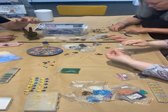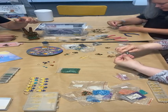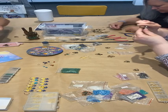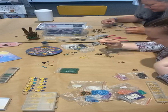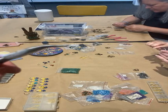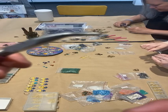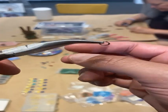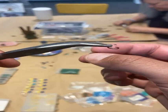Put the charm on, so it goes through. Neat. And then I attach it. But sometimes it's hard because it takes a lot of space to actually operate. So if you cannot close it directly, you can use a couple more rings and make it longer. So we'll see if I can do this.